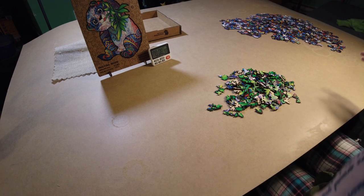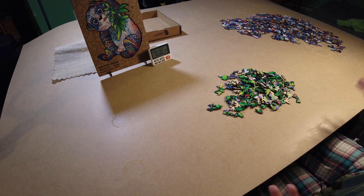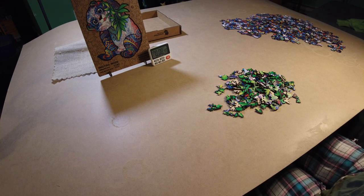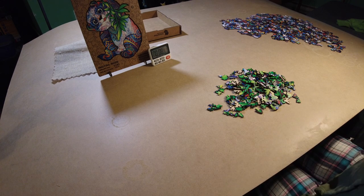Let's get into building this thing. I kind of threw all my pieces off pretty far because I don't know how big this is going to be. It's kind of hard to tell at this point, and I am no judge of size, as you all know. Let's go. Let's get some pieces rolling.